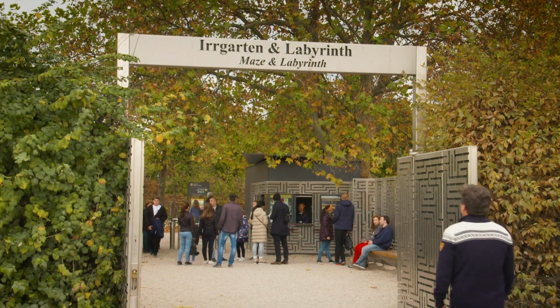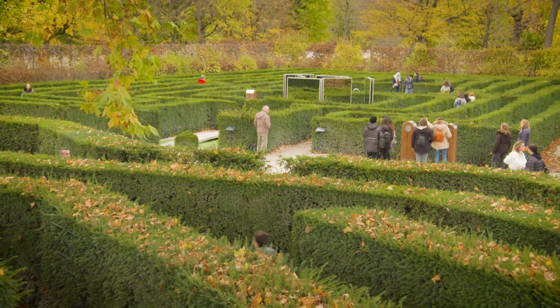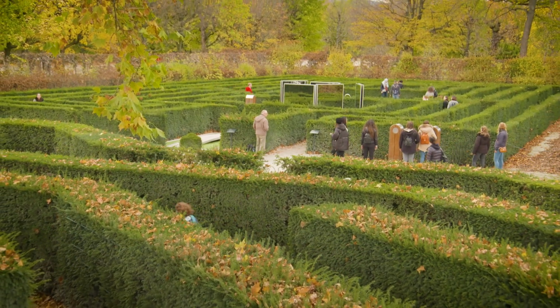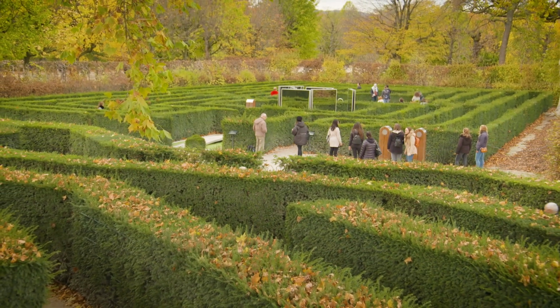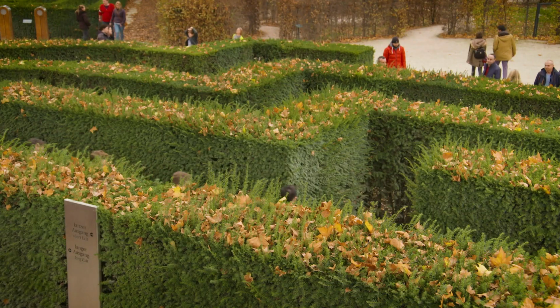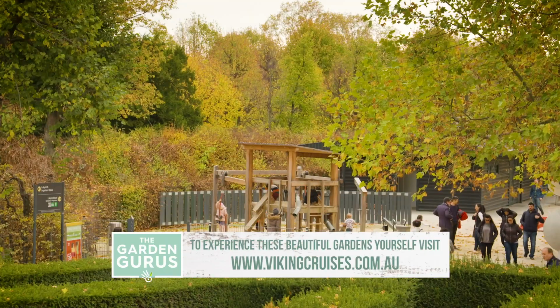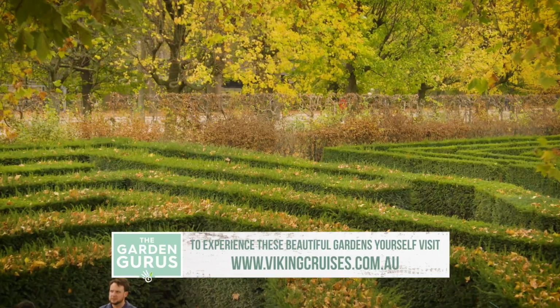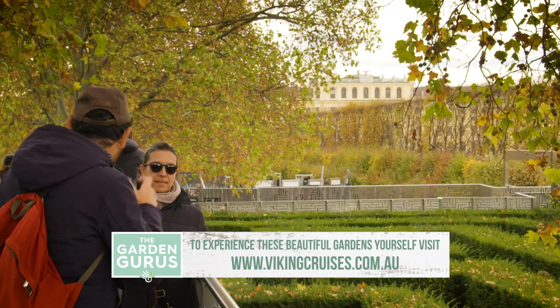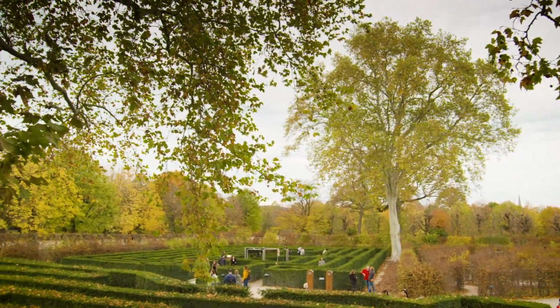The first maze in Schonbrunn was created in 1720. It originally had 4 quadrants with a central pavilion. It was intended as an inviting setting for a gentle stroll. It was gradually abandoned and then reconstructed with a new maze opened in 1999. And that now extends over 1,715 square metres. There's a viewing platform in the centre, which might help you work out how to get out. Amazing.